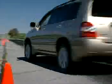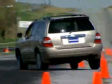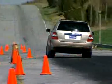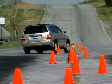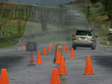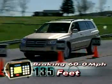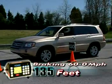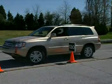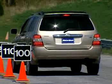There is the expected front-end push, but balance is quite good. The electric rack and pinion steering is very responsive, delivering quick direction changes, but it lacks feel. The soft springs do produce a fair amount of body roll, but it doesn't seem to affect the chassis' composure. The extra weight does show itself under braking, with stops from 60 averaging a longish 135 feet. Overall stability is quite good, but there's a distinct lack of pedal feel and plenty of nosedive.